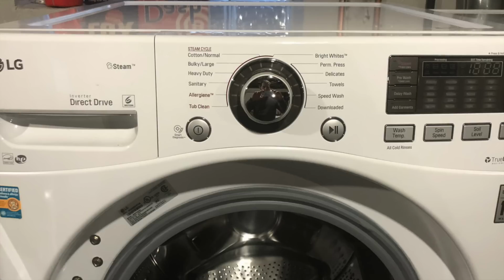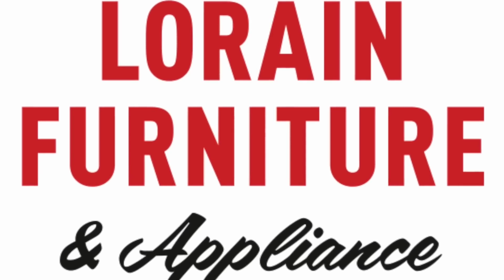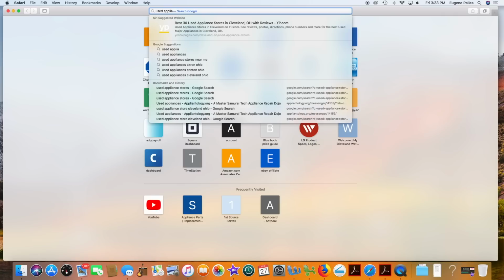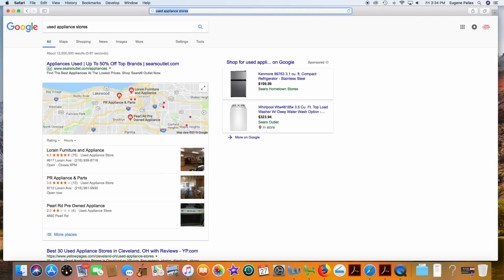Now, the number one option is to buy a used washer from a retail used appliance store. And that is going to generally be your safest bet, but you're still not in the clear. Your best bet is to go on Google and do a search, used appliance stores near me, or used appliance stores in Cleveland or whatever city you happen to be in, and do a quick search. You'll notice that Google tends to prioritize the businesses with the most reviews.